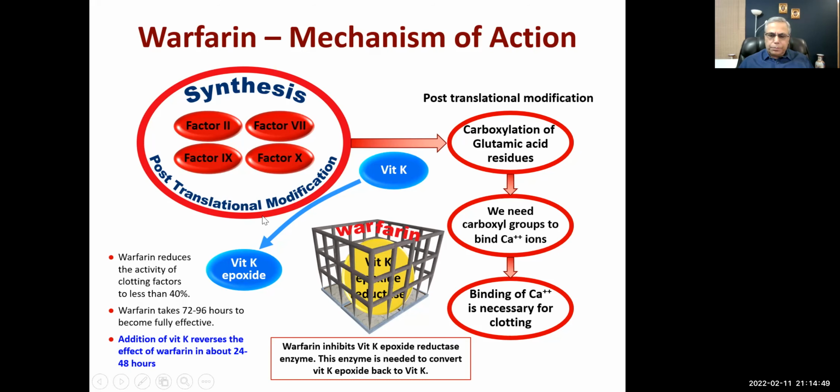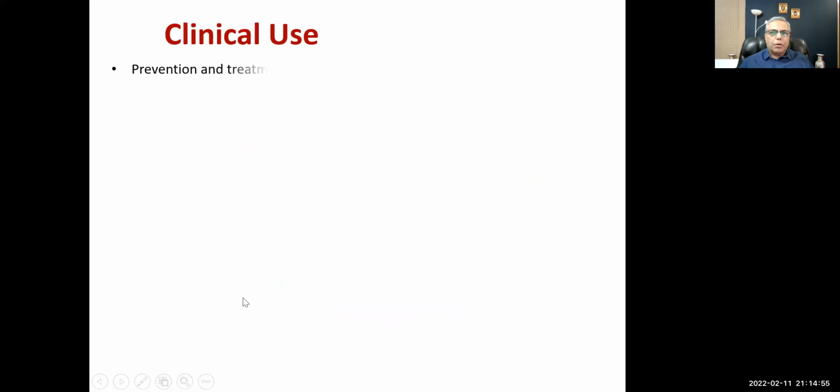Right. So the thing is that you do bridging with a short-acting anticoagulant. Now, clinical use, prevention of and treatment of deep vein thrombosis and pulmonary embolism.